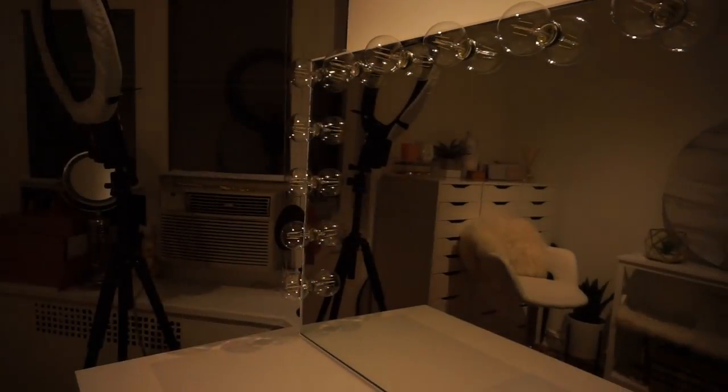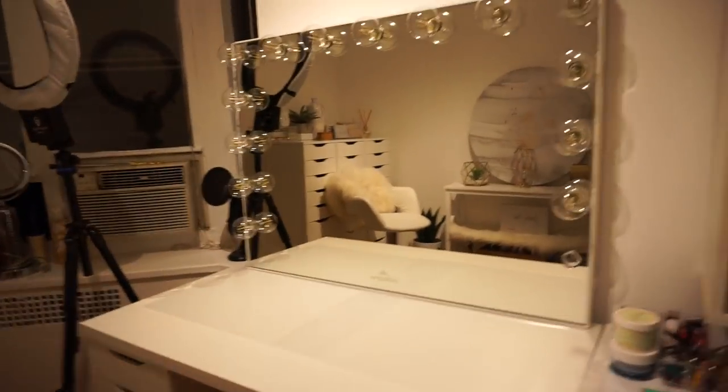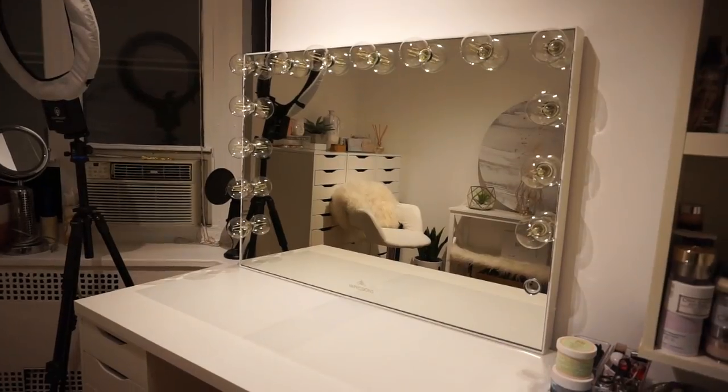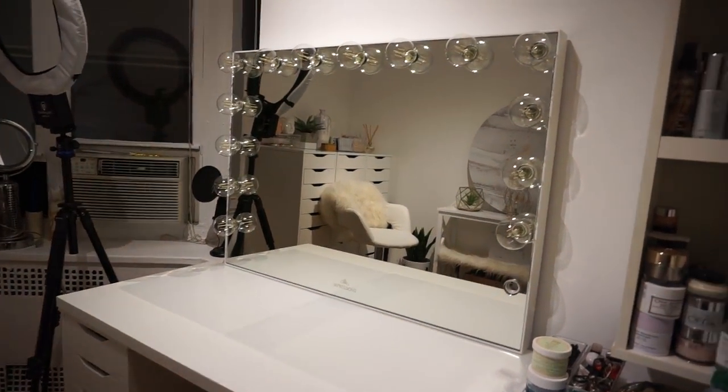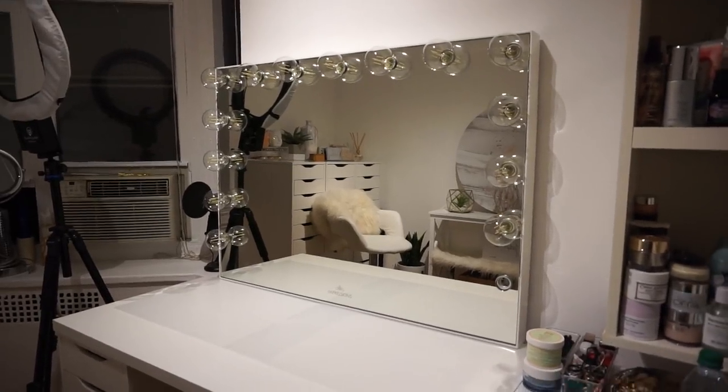This is the best lighting you can have to get ready because it's not yellow, it's not red, but it's very bright and even. So you really get the best makeup application. The other mirror that I had kind of distorted things, so it looked like things were farther than what they were. It was just a cheap mirror. So this is legit.